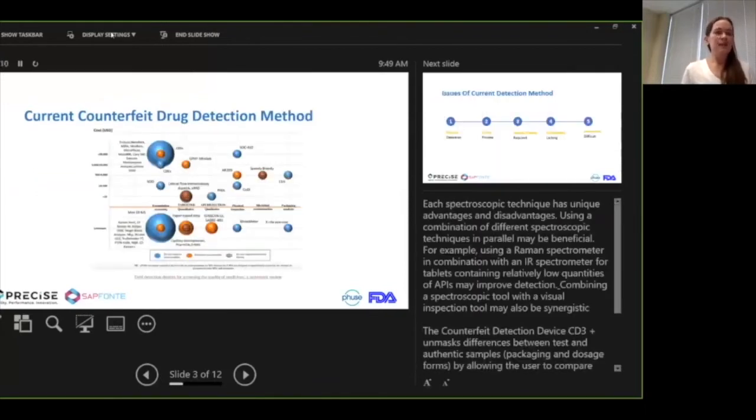So what you see here was published in the British Medical Journal Global Health, and you can see there's just over 40 different detection devices. Most of them are chemical in nature, and they go anywhere from looking at the packaging to full analytical testing. And so there are advantages and disadvantages of each of them.